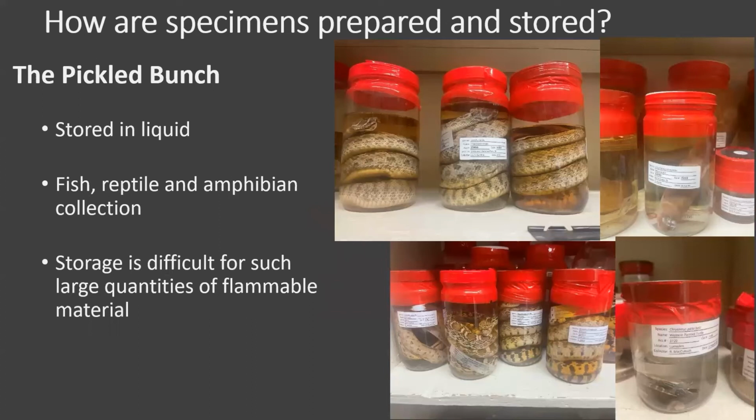We do also store a lot of stuff in wet form for a lot of the soft-bodied things. So our predominantly fish, reptile, and amphibian collection are stored in wet form. But in our case, having a ton of that flammable material is a really hard thing to store. So we're actually not looking to expand this part of the collection right at this particular time, although we are more than happy to take stuff in and keep it until we can.